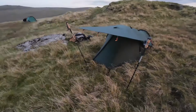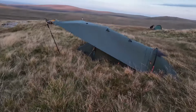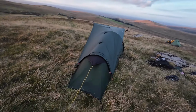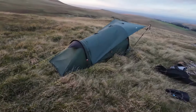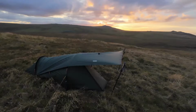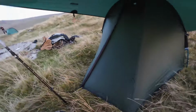There she is, TerraNova Starlite 1, DD Superlight tarp, small version, just to give a bit of extra cover over the porch. It's not the neatest thing because the ground's quite tussocky and stuff, but pretty happy with that. And just in time for sunset. Look at that, gorgeous, get some cool shots in a minute. But yeah, this should hopefully double my vestibule space now.